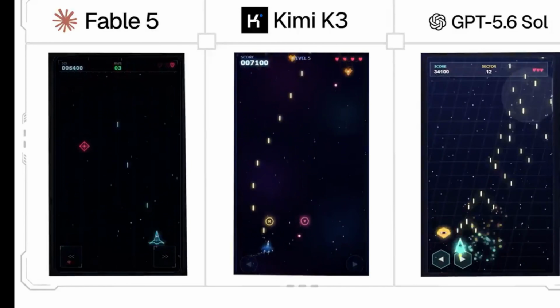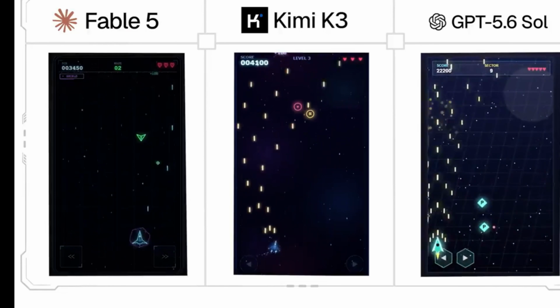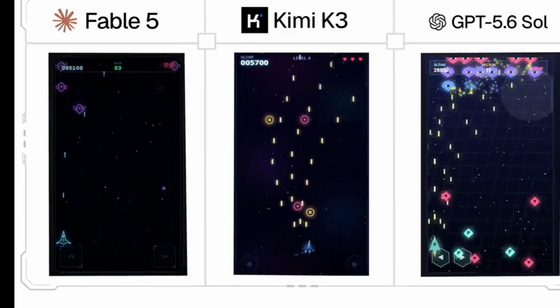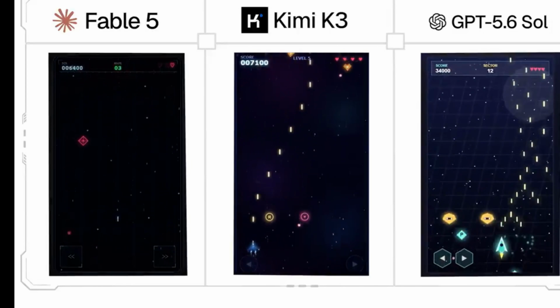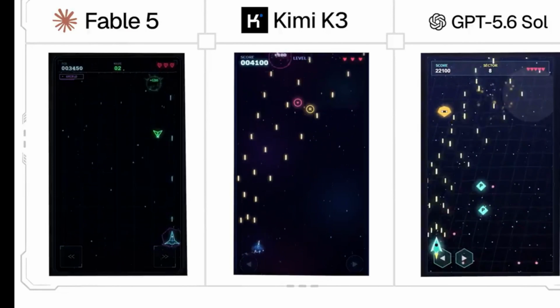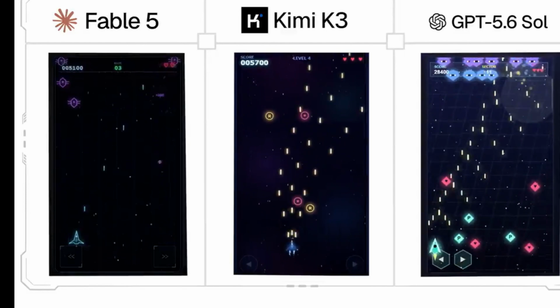From a single prompt, it didn't just write basic HTML canvas code, it built an entire 2D space shooter with dynamic wave progression, weapon power-ups like rapid fire and triple shot, hitbox collision physics, and clean UI state management. While Fable 5 and GPT 5.6 Sol struggle with stutter and logic loops, Kimi K3 breezes through 5 complete game levels without dropping a single frame.